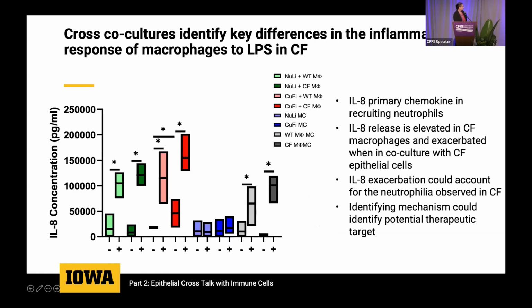cytokine release. And finally, he saw a very similar effect with interleukin-8, and I hope you can appreciate that these numbers are very large. So where you're seeing this significant increase here in the CF models, we can see that there's much more interleukin-8 being released in co-cultures with CF epithelium and CF macrophages. And some of that is coming from the CF epithelium alone, where you can see that the CF epithelium here without stimulation is already increased at the tonal level without having LPS stimulation.